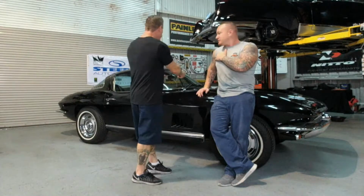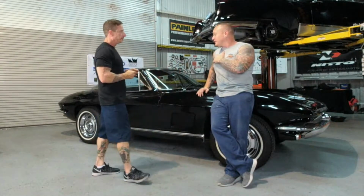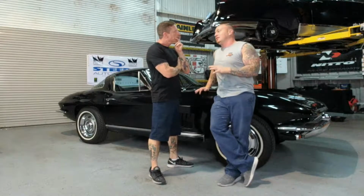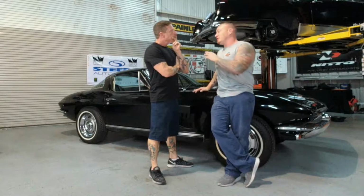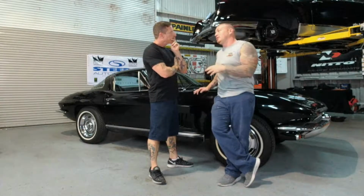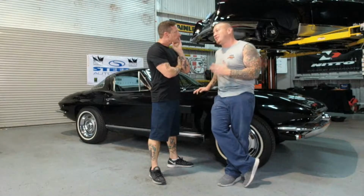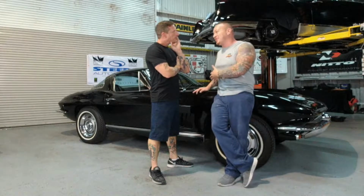Let's talk about this Corvette here, Bub. So listen, man, this thing is a '67 Corvette. This is probably what a lot of people out there love. Now, it's not a big block, but it is a '67, not a split window. It is a one-piece glass. So if this was a '67 split window big block four-speed manual, let me tell you, dude, we would have something. I probably wouldn't be leaning on it, right?